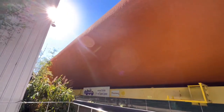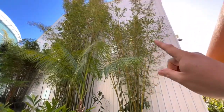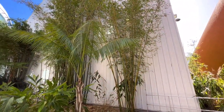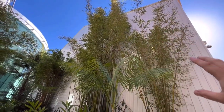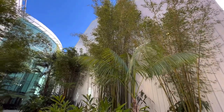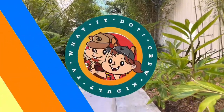That is gonna be one tall space shuttle once they put this thing up. It's gonna be right here. This is where they're gonna put it. This is just a temporary little silo for now. But once they get the project going and get the space shuttle erect, oh man, it's gonna be so cool. Then I'll do another update video on that, for sure. For now, let's get out of here. Let's see what other exhibits we can see before we head out.